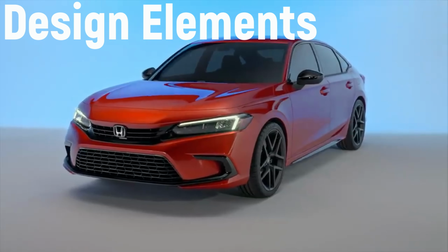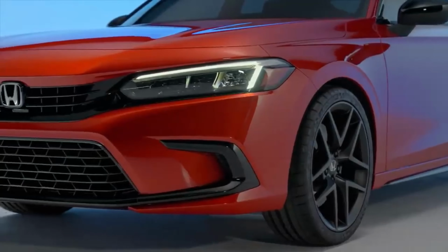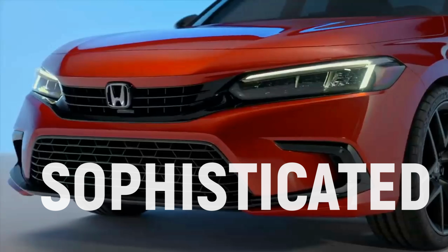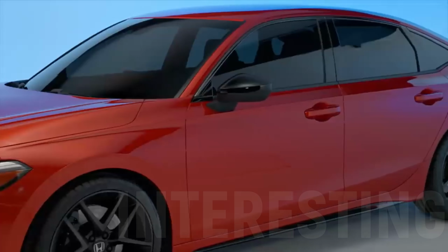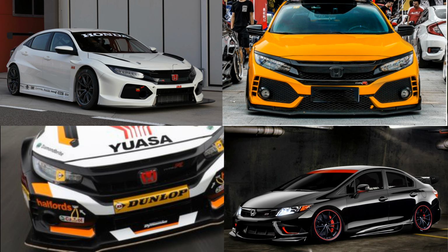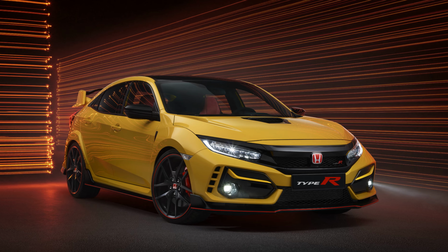Let's start off with the design elements. When you look at the car's front, the headlights, front bumper and grille look pretty boring and a bit too sophisticated for my liking. I think they should have made it more edgy and interesting. I mean, isn't that what Civics are all about? This has been by far the most modified family sedan in the world, and I thought they would keep it that way, or perhaps make it even better.